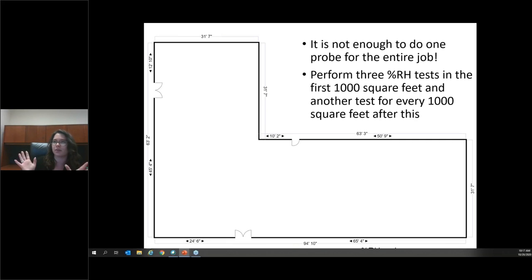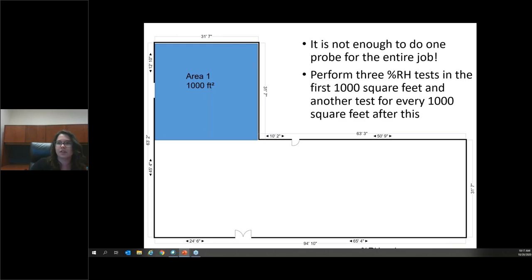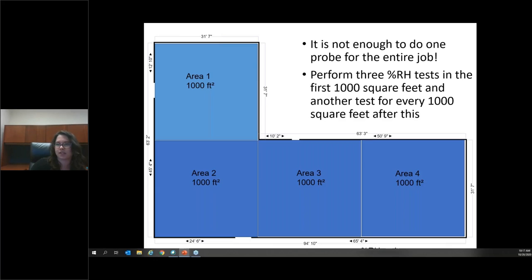So I kind of give an example slab right here. Let's just pretend this is your average job. If you have to meet the standard and perform 3 tests in the first 1,000 square feet and another test every 1,000 square feet after this, how many tests or how many areas do you guys think is going to be in this 100 square foot by almost 50 square foot job? Well, you're going to have an area here, and you're going to have another 3 areas here. So if you can imagine, these little orange dots are probes, you're going to need 3 tests in your first section and then 1 test every section after this.